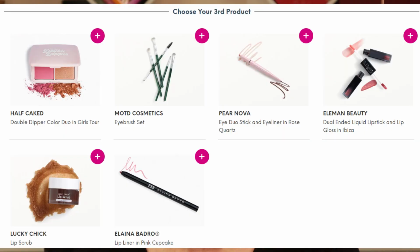I think those brushes are nicer than the last few brushes I've selected, but still for me to select brushes over an actual product means everything was a little meh, just because I own 8,000 brushes. I love brushes, don't get me wrong, but when I'm picking them, it's just I already own so many.